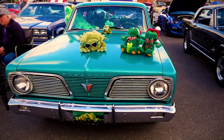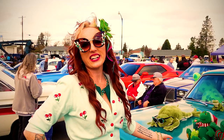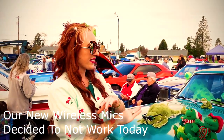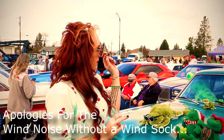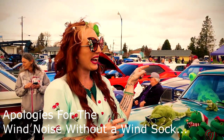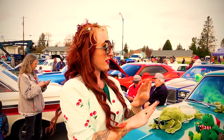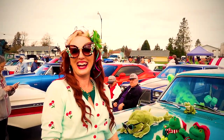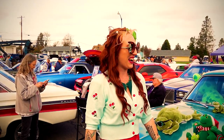She's all stock. She's got 66,000 original miles on it. 66,000? 66,000 original. The original carburetor. She's got a slant 6 225. Everything in her is original. The spare tire in the back has never seen the light of day. I don't even want to, because I think it's probably crumbled. Yeah, I'm just going to say, don't use that as an actual spare. No, never, never, never.